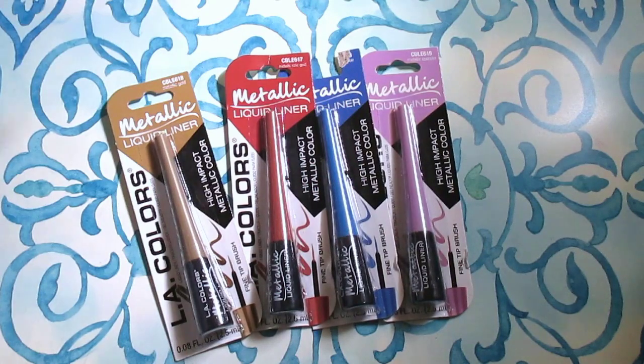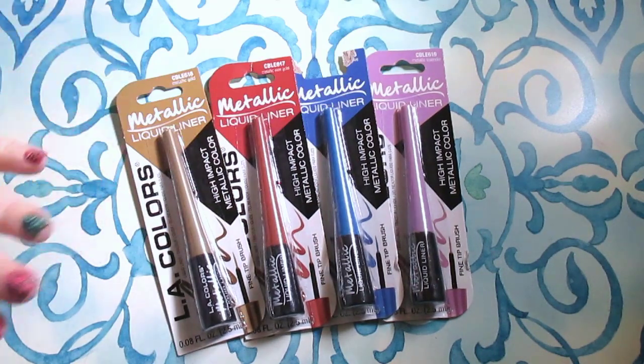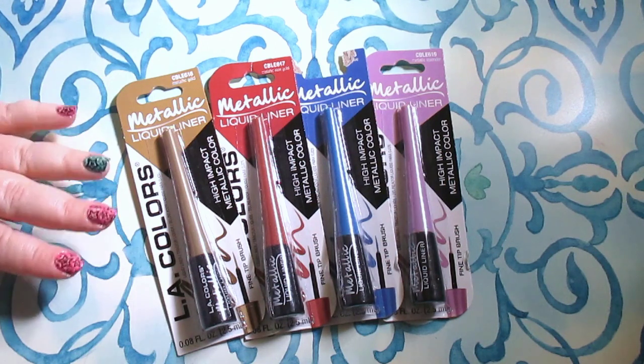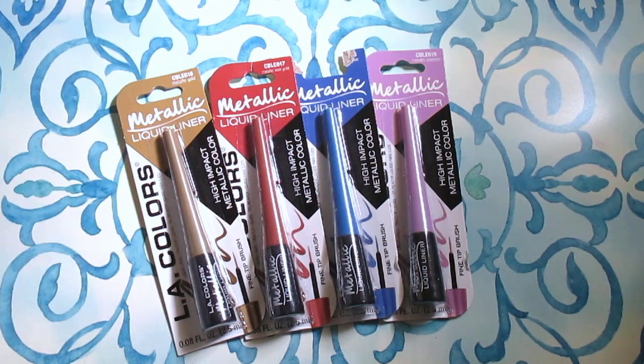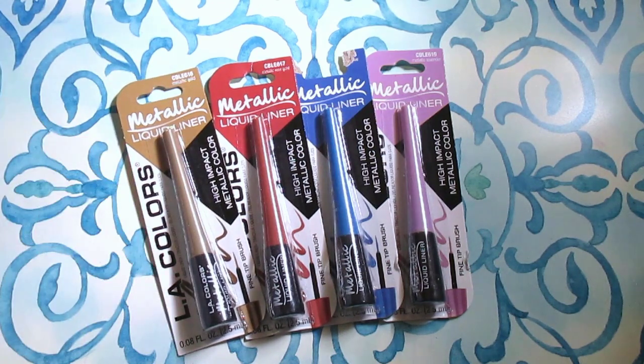What's not to love about Dollar metallic eyeliners? I hope they work really nicely. They also had some matte eyeliners and stuff, but I already have LA Colors matte eyeliners, and I was excited for these metallic ones. I'm so excited to try these cream shades out.